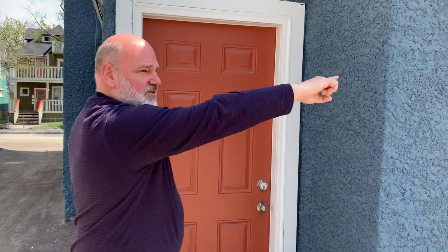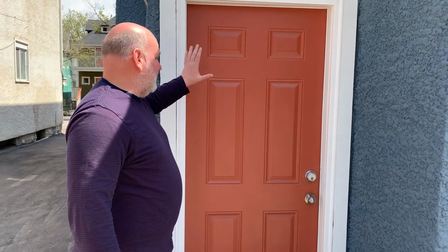So you can see we've got a door here. We installed another door on the other side, which is the entrance to the main floor unit. So this one goes down into the basement, which accesses the laundry. So all tenants have access to this door. So you can see, it's a nice door. All the doors are consistently painted, and it just gives a nice presentation to the building.